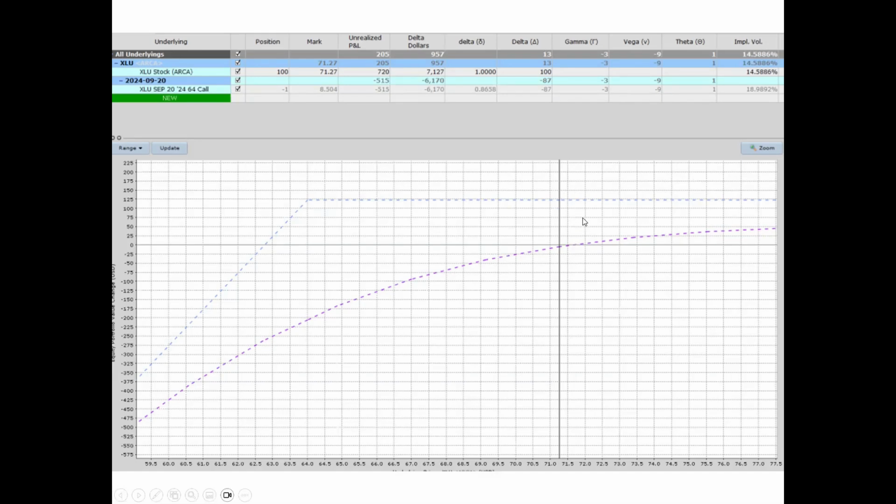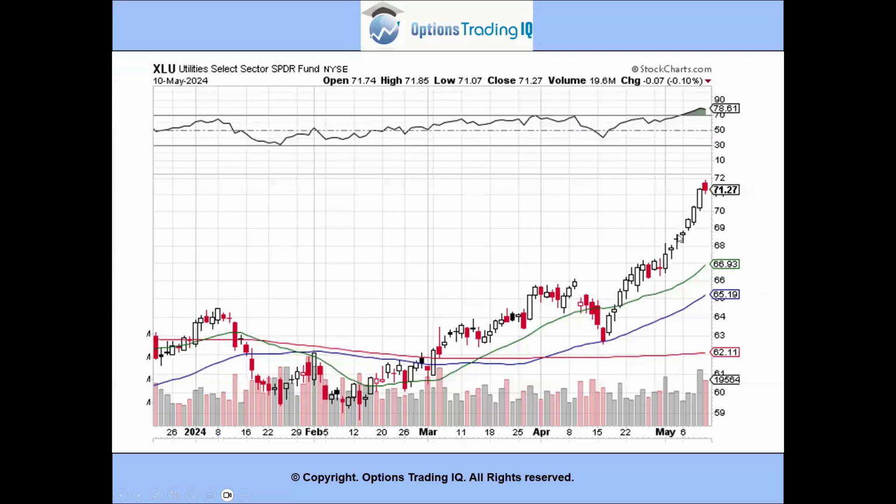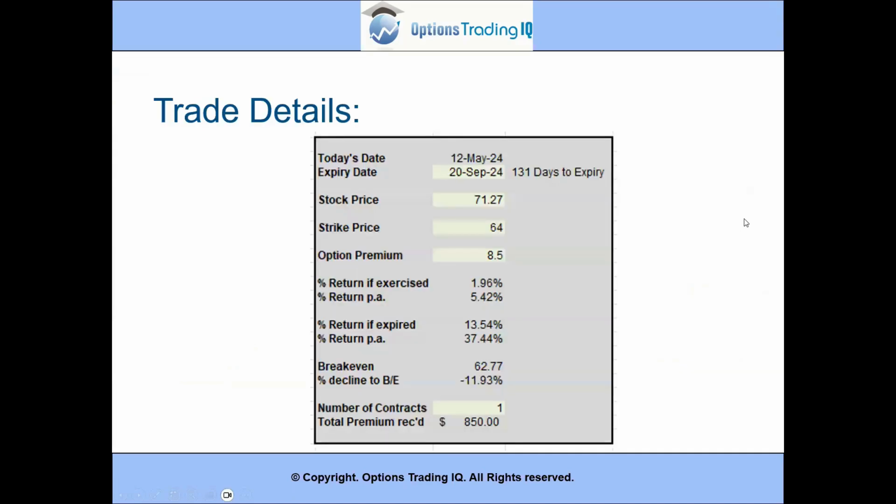So this is where we closed out early, after just under 1 month. And you can see what the stock did there, bounced right off that 50-day moving average and had rallied up to 71. So, a successful trade. Obviously it would have been better if we hadn't sold the call, if we had just bought the stock, the ETF, but such is life. I was pretty happy with that $200 return in a short space of time.